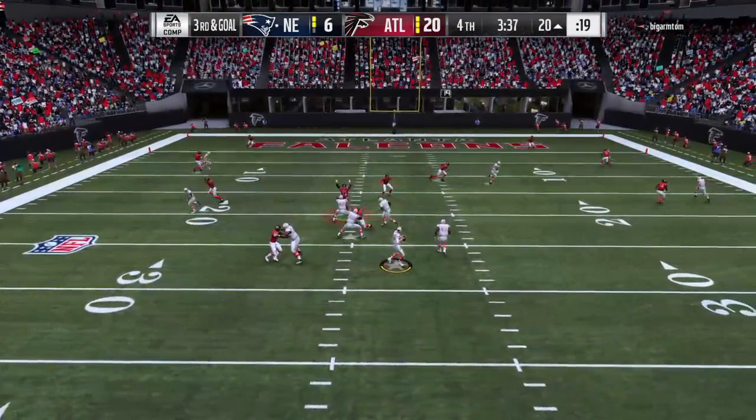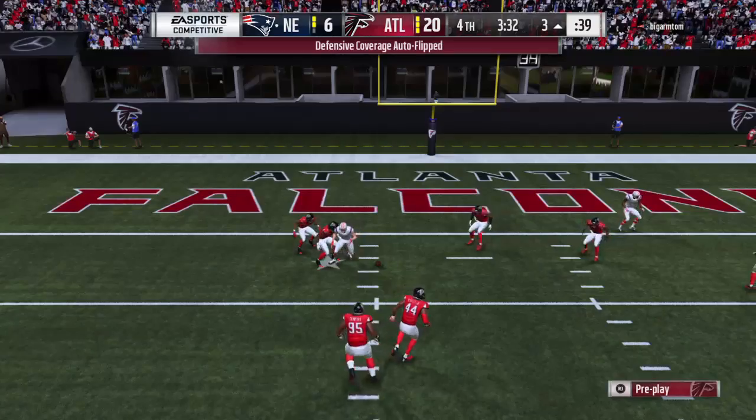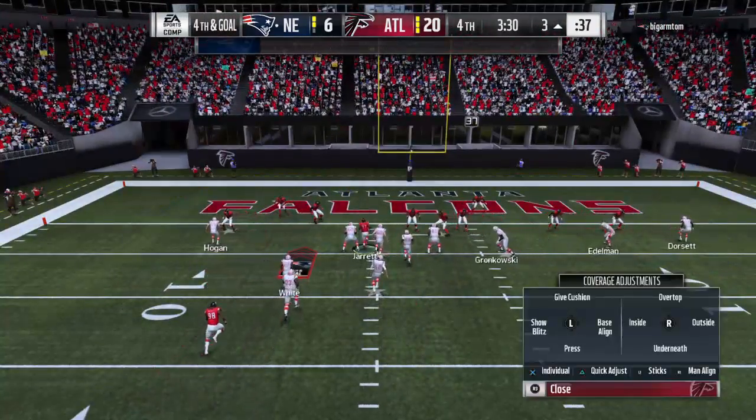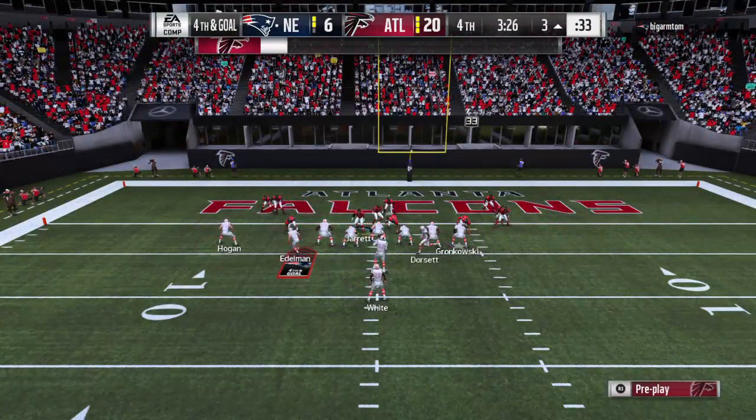Brady now on 3rd and goal. That is caught inside the 5. And he'll be brought down here at the 3-yard line. A big play, but still not enough. Leads to a 4th and goal.